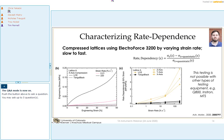And you can kind of see the difference in the stress responses between the slow and the fast. The figure on the right does a pretty good job of quantifying and showing visually what the big difference was between the rate dependence on each individual axis for each strain rate with the LCEs. So the LCEs were definitely much more rate dependent.